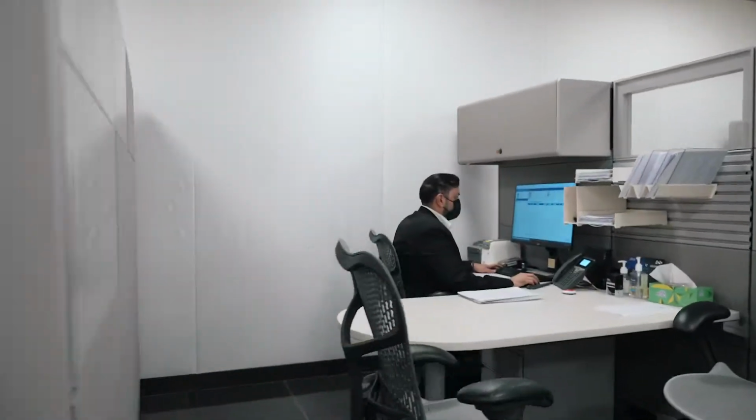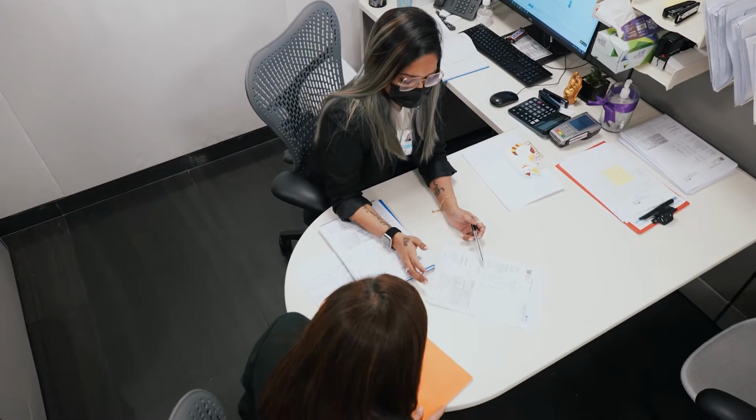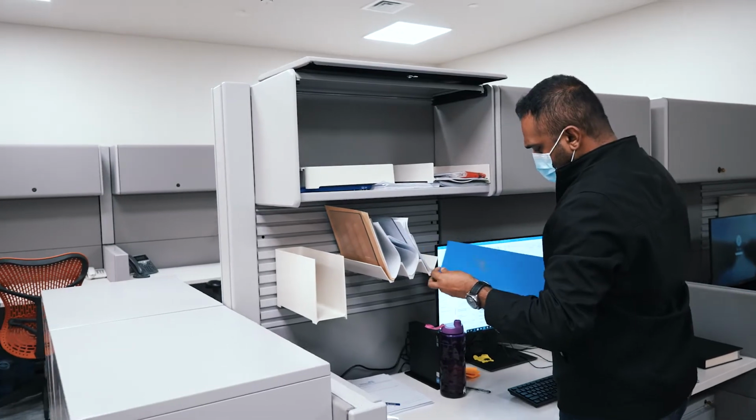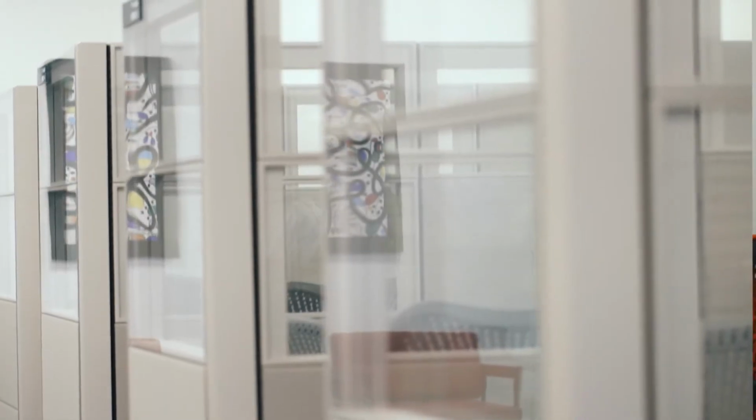My experience with Herman Miller dates from 16 years ago, when we first started in CMC Beirut. Herman Miller helped in the design of the hospital, and this experience was repeated here in Dubai. What we like about partnering with Herman Miller is their people approach and their person approach. This is something we share.